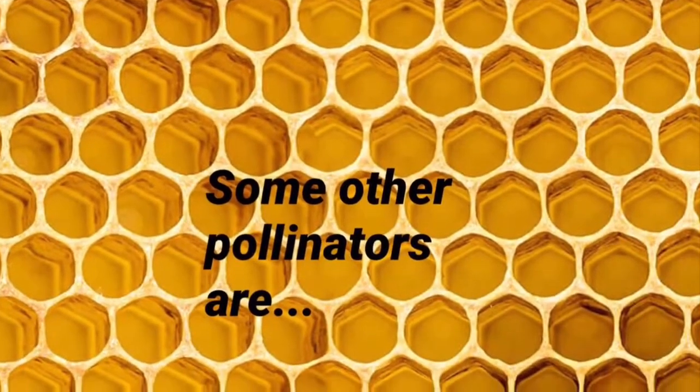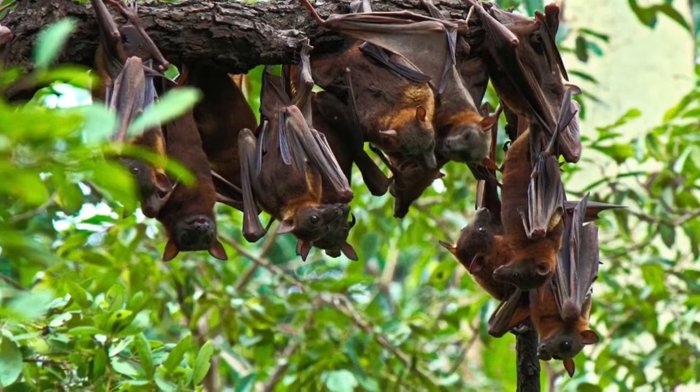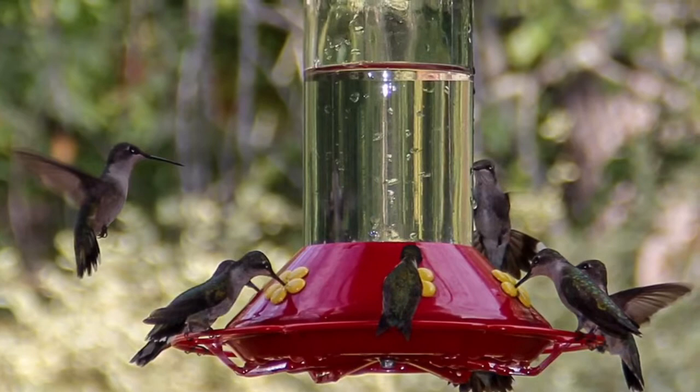Some other pollinators are butterflies, flies, hummingbirds, bats, moths, mosquitoes, flower beetles, and pollen wasps.